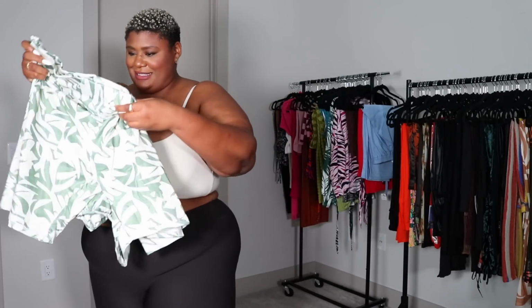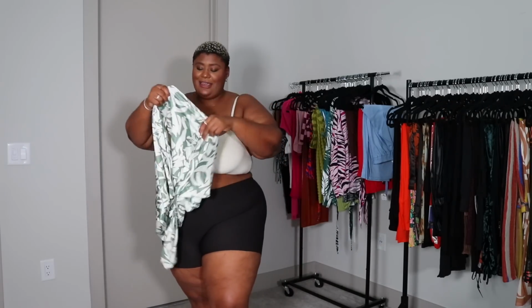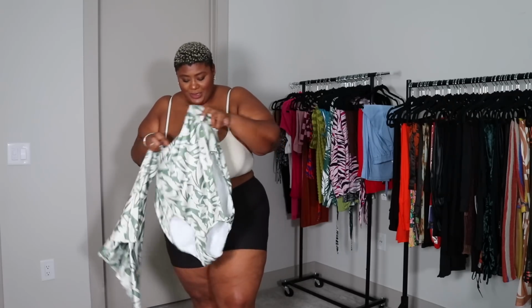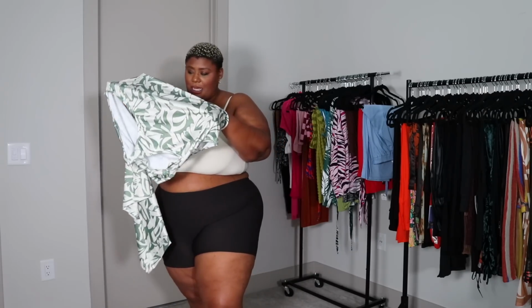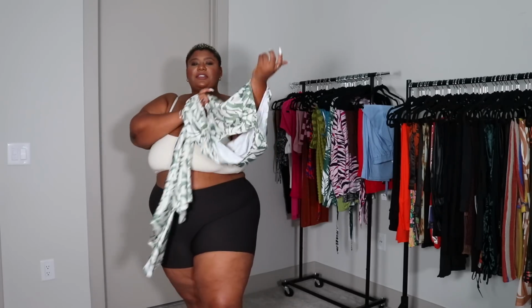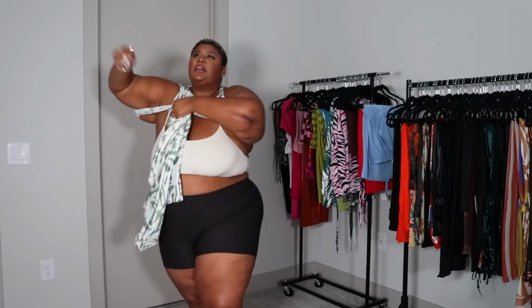What is this? Shorts. Why did I get so many shorts? Yeah, I was on my yellow tip for too long. Because what happened? That first half of this haul tricked me. Thinking I was a Temu girl. Why you order so many shorts?